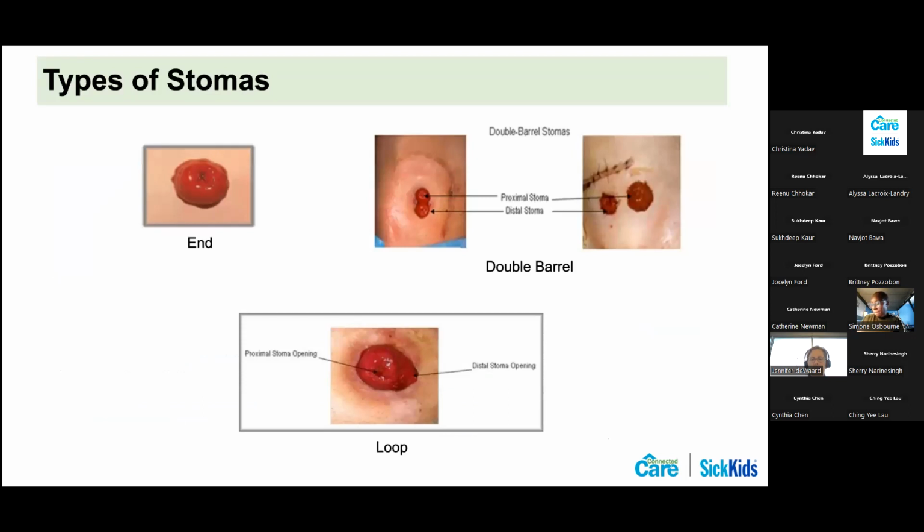Here are some real life pictures of those types of stomas that we discussed. This is a perfectly created end stoma, nice and round, with the opening right in the center. Here are examples of double barrel stomas. We usually have to look at the notes to understand which is the proximal and distal stoma, because unless you sit there and watch it, you won't necessarily know where the stool is coming out of. You can see that the one on the left is very nicely situated, so we can likely get it under the same pouch, whereas the one on the right is a little bit separated. So we have to think about how we're going to protect the skin in between those stomas.